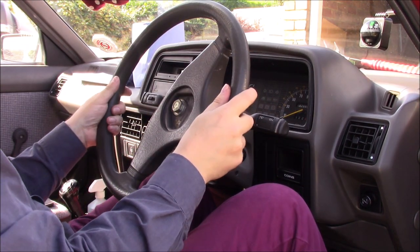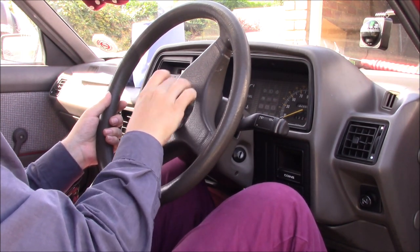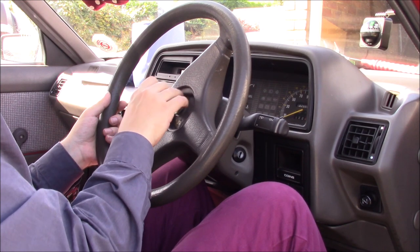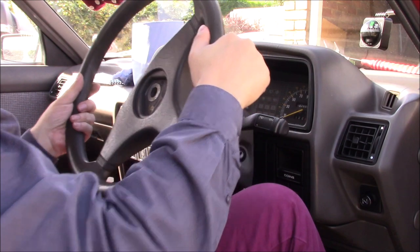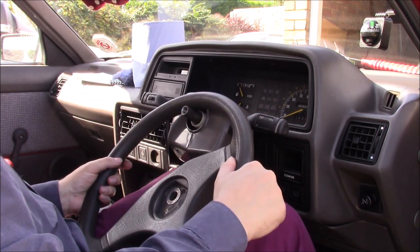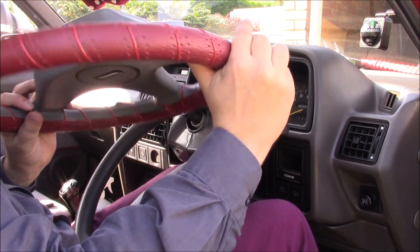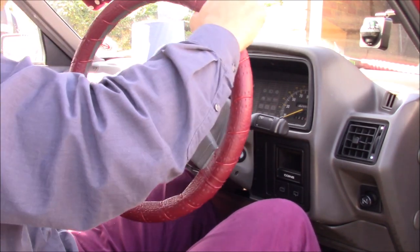until you hear that clunk, and that's it coming off the splines. Now you can finish undoing the nut. The bolt, rather. It's usually a nut. I don't know why it's a bolt on this one. And I'm going to have to remember orientation because it didn't come off straight.